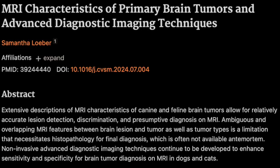Hey everyone. Today we're going to really get into the nitty-gritty of canine brain tumors. It's a heavy topic, but we're putting on our neurology hats today. We're going to be looking at how vets use MRI to diagnose these really tricky cases. And we're focusing on the big ones: meningiomas, gliomas, and those choroid plexus tumors.